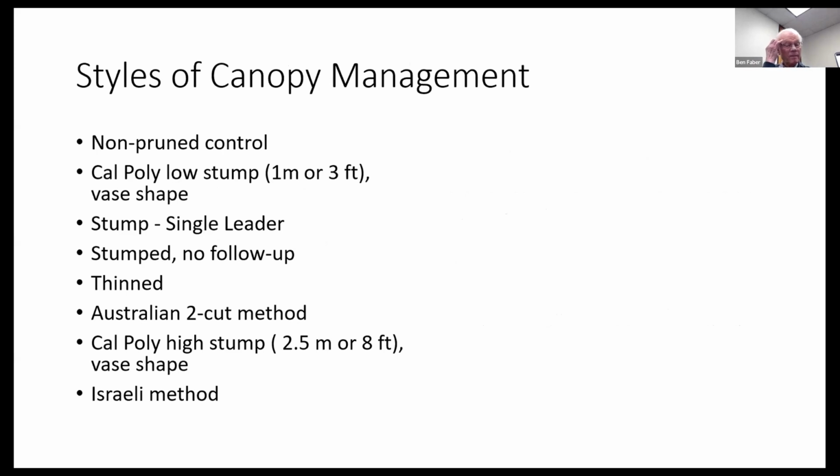These are the styles of pruning that we did. We had a non-prune control where we just let the tree continue on during the 6 years we studied. We did what was called the Cal Poly low stump, and I'm not picking on Cal Poly, but that's just what we called it. Basically it was a 3-foot stump. Then we did a pruning that left a single leader, and then we stumped with no follow-up. Basically, we stumped at 1 meter or 3 feet and then let it grow.